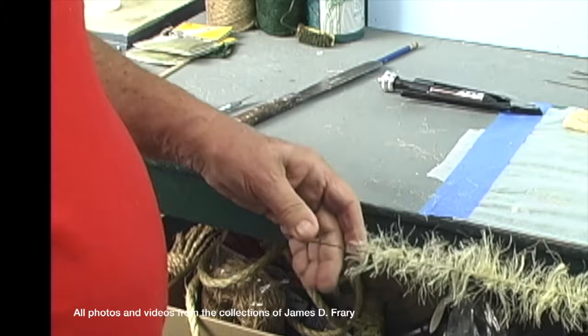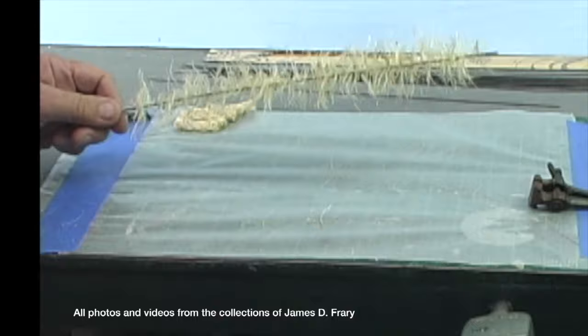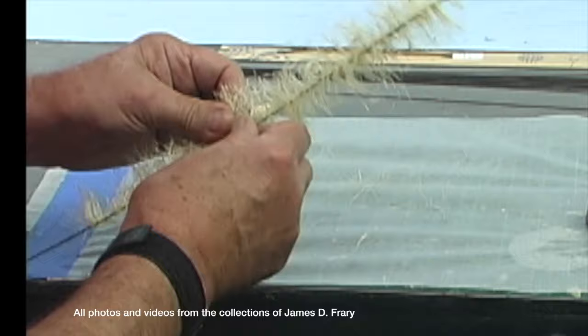So now the next step is to remove the wires from the vises, and with my fingers I'm going to push all of the fibers to one side of the wire. So what I'm doing, I'm just taking all of the fibers and bending them upward. And initially they don't want to stay upward. They want to go back into the shape they were, but we're going to fix that in the next step.